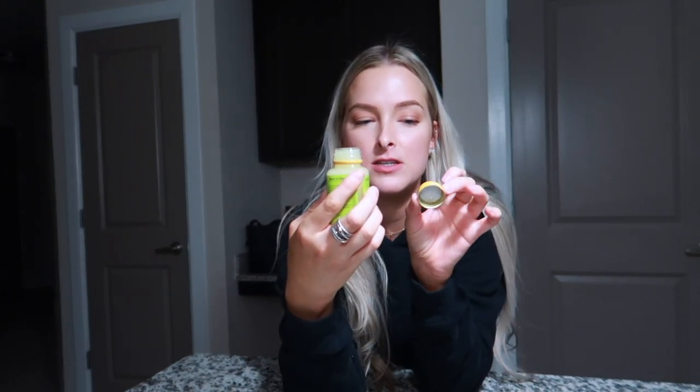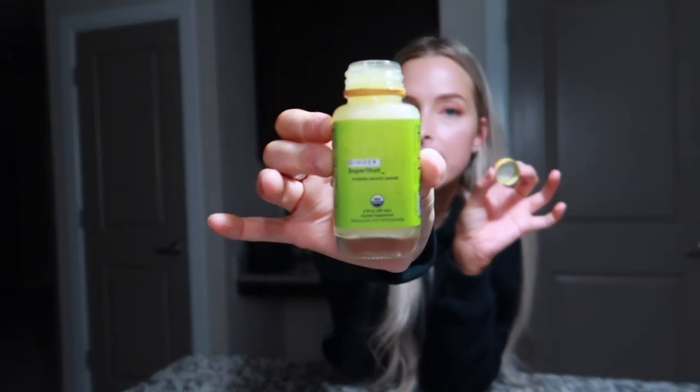Sorry if you can hear the basketball in the background, but these are my favorite ginger shots. They're the salty ones. Sorry. I'm just gonna take one instead of drinking my apple cider vinegar and warm lemon water drink. So good. I think I'm gonna do a face mask tonight.